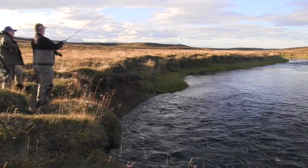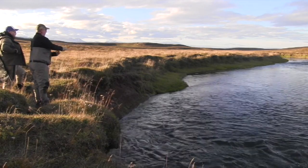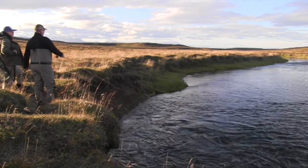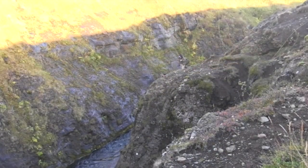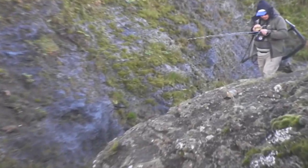Matty had me trying this and trying that. About the only thing we hadn't tried was an earthworm under a bubble float, but that probably wasn't far away. So I was getting pretty desperate to catch one of these Icelandic Atlantic salmon. And Matty said, what would I be willing to risk? And I looked at him and I said, everything. But I didn't expect him to take that literally. That's gangster. Gangster, what you're doing there.